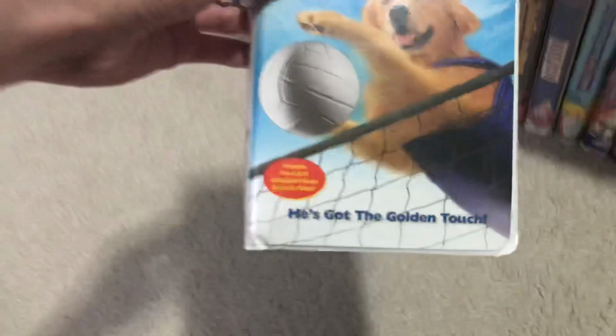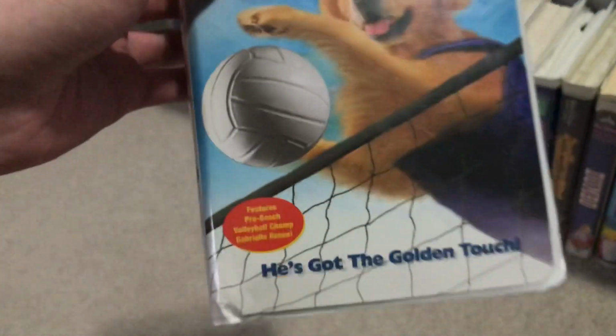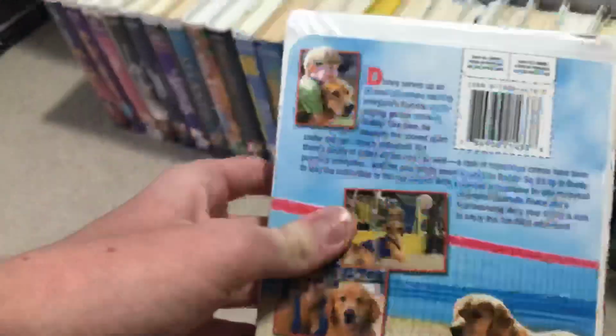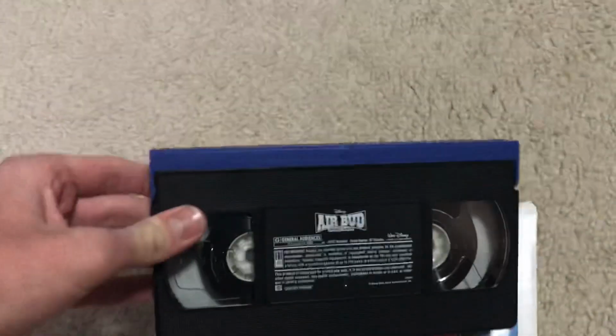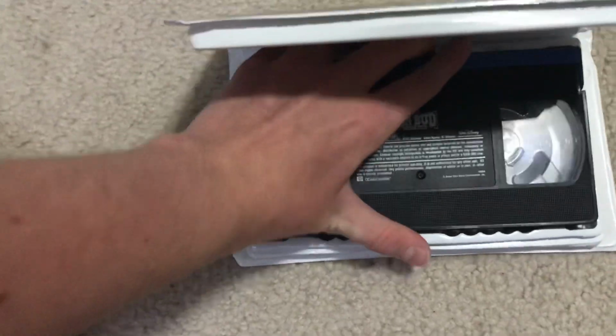Next up, we got Air Bud Spikes Back. Features beach volleyball champion. He's got the gold touch. There is also Air Bud World Cup and Seventh Inning Fetch, which I don't have just yet, but I will get them soon. Now we open this up. It's got an ink label and a blue lid. And the print date is May 19th, 2003. That is just Air Bud Spikes Back.